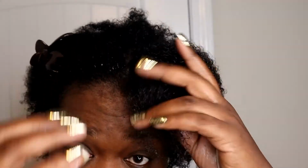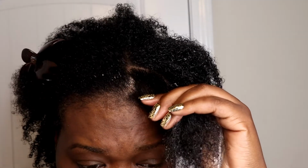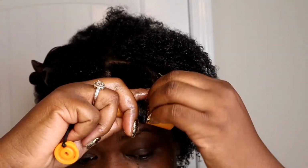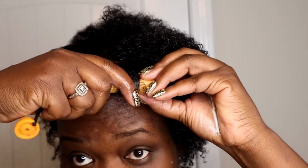Interesting. Oh, this is kind of stiff. Kind of pasty, like. I don't know if I like the smell on that one. Not sure if I like the smell on that. So I'll be doing my ever-favorite rod sets, and we'll see how it turns out.